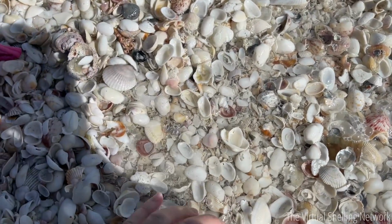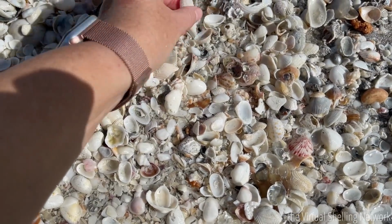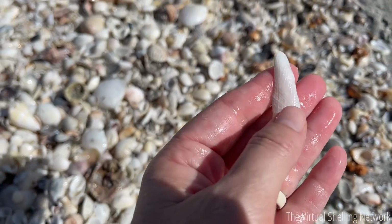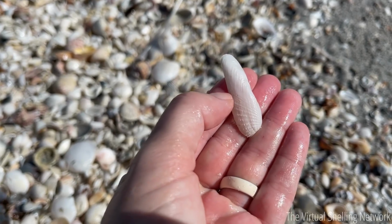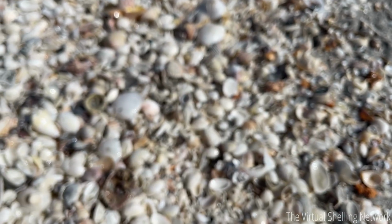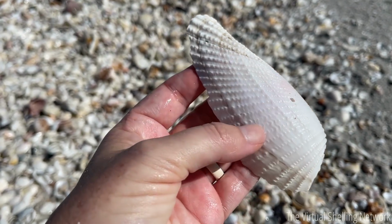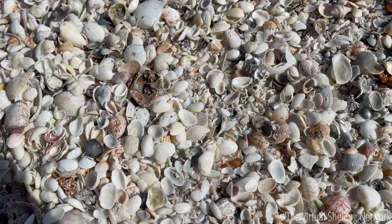So sometimes you gotta move these shells around too because there'll be so many things underneath. Oh, look here. Here's a little false angel wing. I get asked a lot, what's the difference between an angel wing and a false angel wing? If you can see the ridges here, they kind of stop about a third of the way up. You guys see that? So that's how you know it's a false angel wing and not a true angel wing. Whereas a true angel wing, you'll see the ridges go all the way up. Just to give you guys a quick little example.